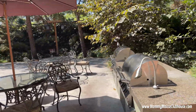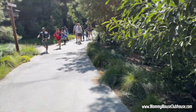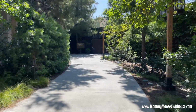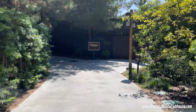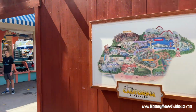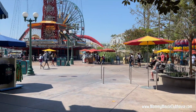You can grill some hamburgers if you get hungry. Up there you can see the sign for Disney California Adventure. And this is the back entrance. Check this out. Right here. I know, that's why you have an awesome mom. Mm-hmm. And then we turn right here and go through security. We are here, we are coming right through, and we are right across from the Golden Zephyr and next to Goofy's Sky School.